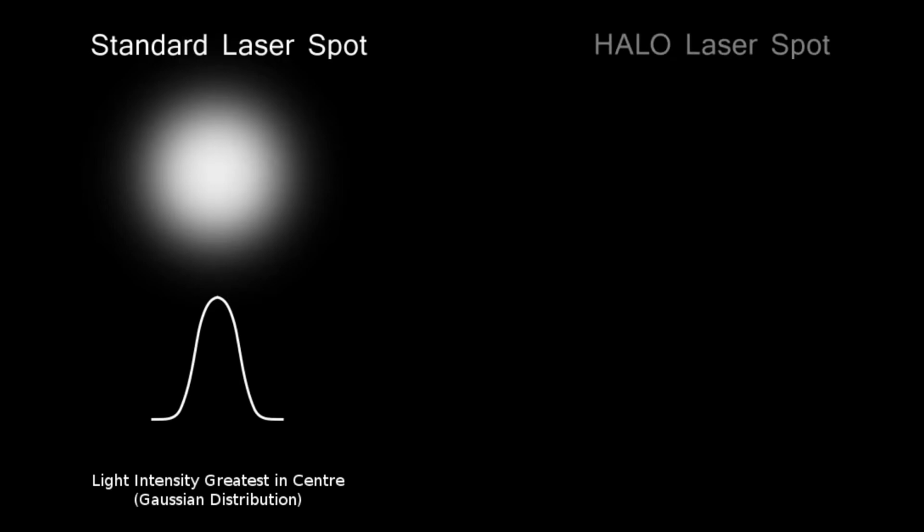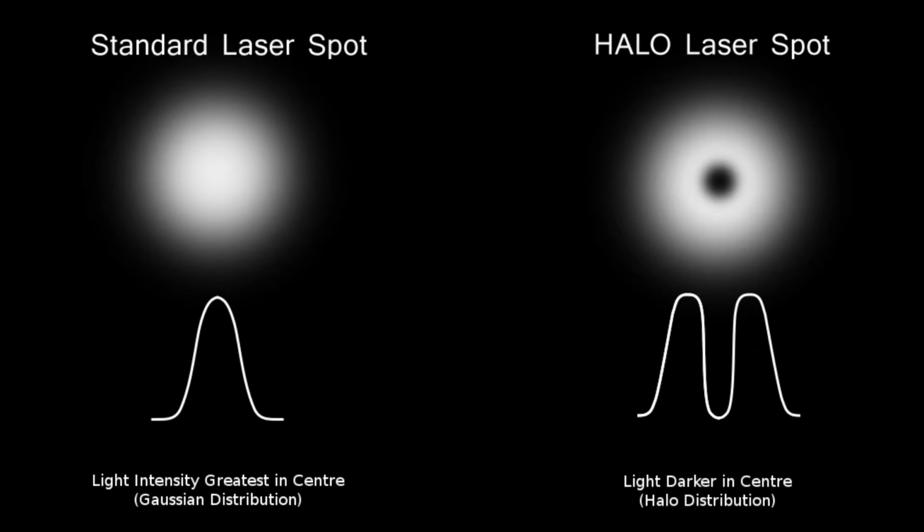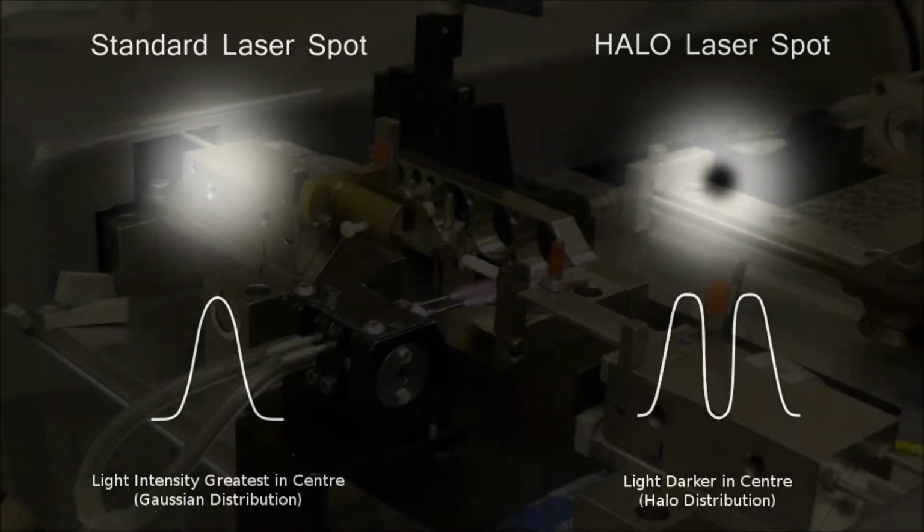By adapting the shape of the light beam into a ring or halo with a dark center, the efficiency of some processes can be improved by up to 30%. For others, it gets worse.